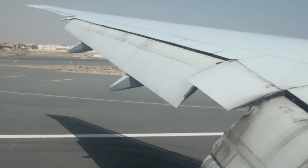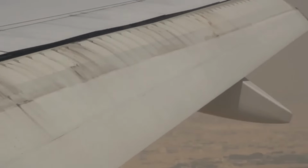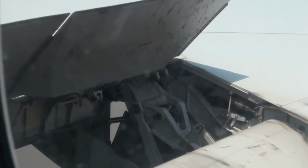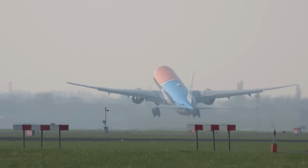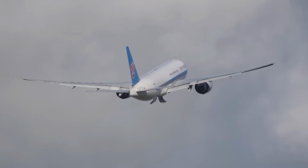The 777's flaps are among the largest and most complex ever fitted to a passenger jet. They stretch nearly the full length of the wing's trailing edge. Watching them deploy is like watching gears and panels working together to reshape the wing in seconds. Without these high-lift devices, the 777 would need impossibly long runways to operate. Instead, it can safely take off and land at airports all over the world, proving the genius of its wing engineering.